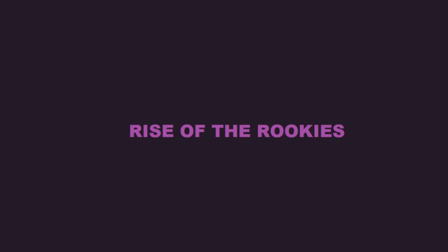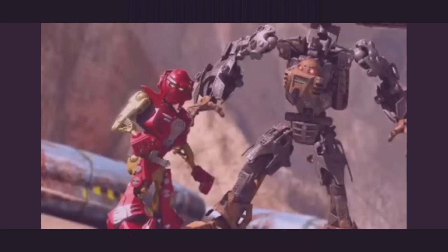The launch wave of Hero Factory was known as Rise of the Rookies. The story surrounds up-and-coming hero Furno as he tries to prove himself to the Alpha Team leader, Stormer. Meanwhile, a villain named Von Nebula tries to get his revenge on Stormer.